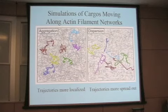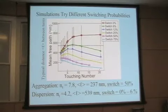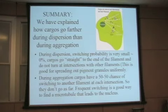These gray lines are the actin filaments, the colored lines are the trajectories. And we vary the filament length, the density, and the switching probability. And here is the result of the simulation, the mean free path versus touching number. For the numbers I gave you, the touching number of 8, the mean free path on the y-axis of 237 is this gray. It intersects at the purple line, which is a 50% chance of switching. Similarly for dispersion, 4 is the touching number, 539 the dark line mean free path, and they intersect at the red or green, and that's a 0 to 6% chance of switching. So basically, a 0% chance of switching, it goes straight through the intersections, for dispersion, and a 50-50 chance of switching during aggregation.